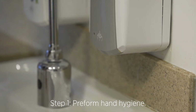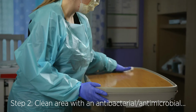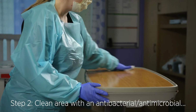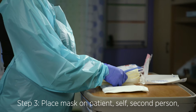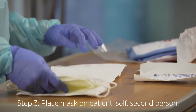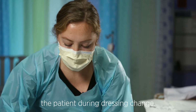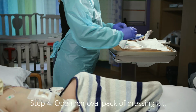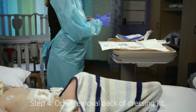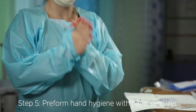Step 1. Perform hand hygiene. Step 2. Clean the area with an antibacterial or antimicrobial wipe to disinfect the surface. Step 3. Place a mask on the patient, yourself, a second person if present, and anyone within 3 feet of the patient during the dressing change. Step 4. Open the removal pack of the dressing kit. Step 5. Perform hand hygiene with hand sanitizer.